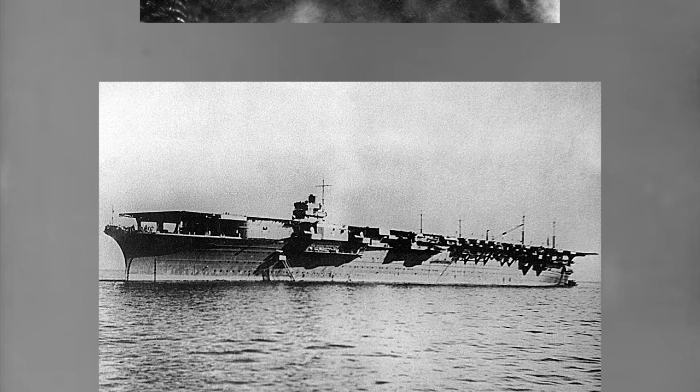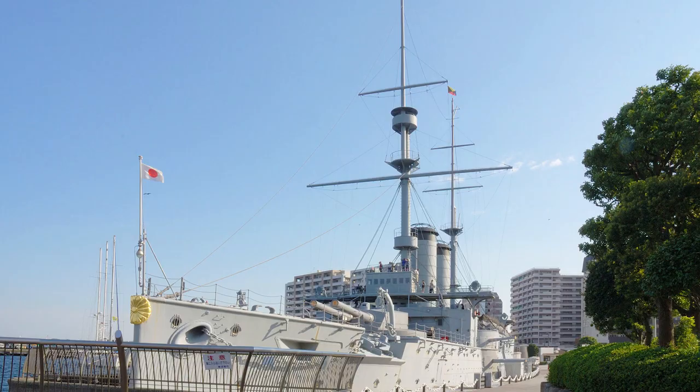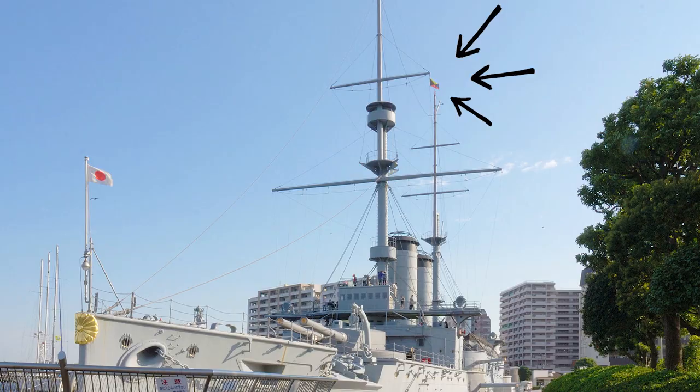Whatever the case, the Z flag was reportedly flown by the Akagi again during the Battle of Midway, and once more by the Zuikaku, the second and last Shokaku-class aircraft carrier built by the IJN, sunk in the Battle of Leyte Gulf, which may have been the largest naval battle in history, depending on how you look at the criteria. Today, the Z flag still flies aboard the Mikasa, which now sits as a historical museum ship in Yokosuka, just under a 2-hour train ride from Tokyo.